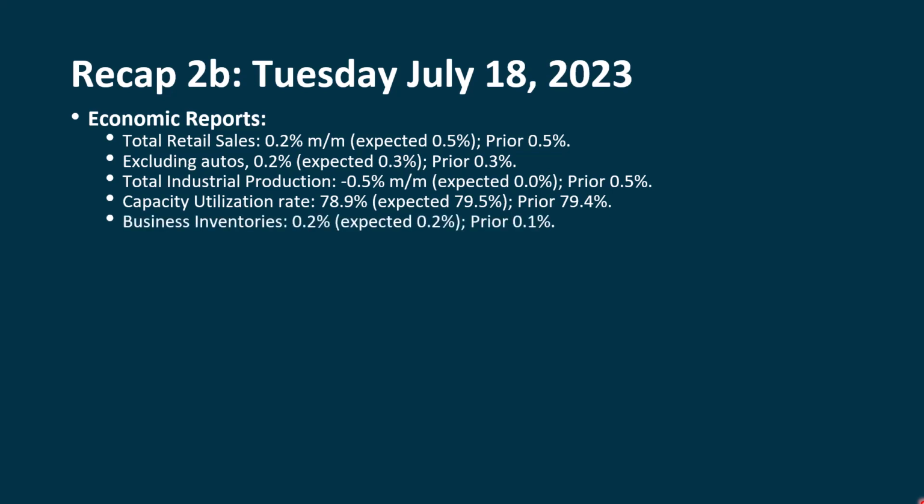Business inventories were up 0.2% as expected. Last time they were up 0.1%. The NAHB Housing Market Index came in at 56, exactly what they had expected. Last time it was at 55.